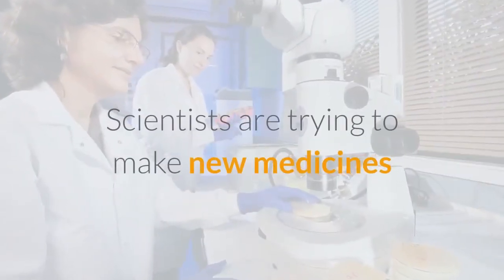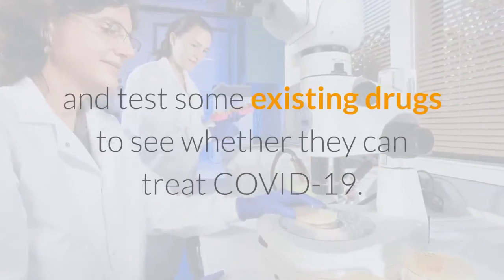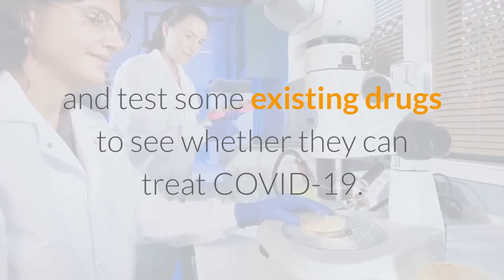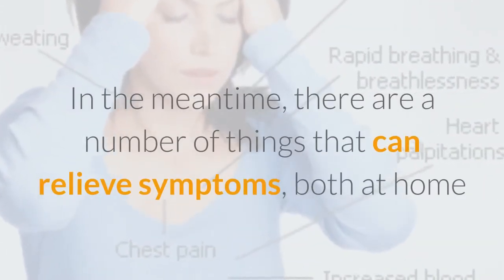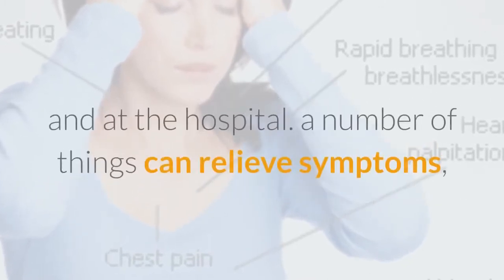Scientists are trying to make new medicines and test some existing drugs to see whether they can treat COVID-19. In the meantime, there are a number of things that can relieve symptoms, both at home and at the hospital.